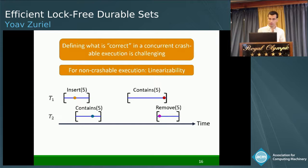And so, for instance, in here we have two threads running. Thread 1 inserts 5, while thread 2 queries the existence of 5. And because of the linearization points, we can tell the query happened after the insertion.